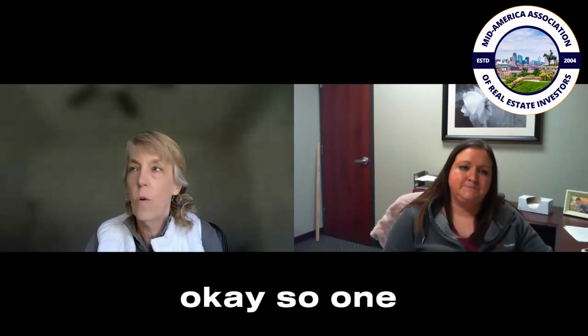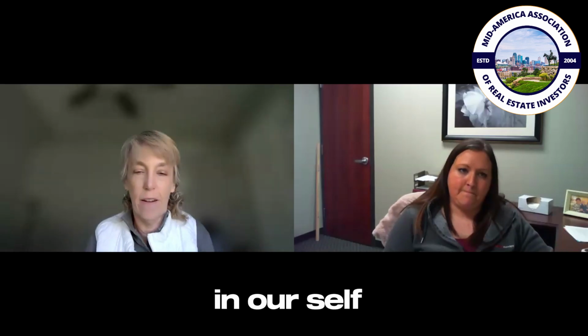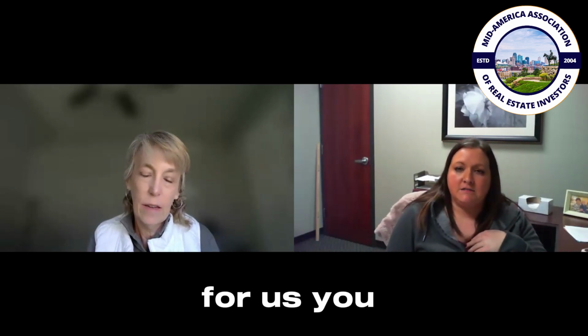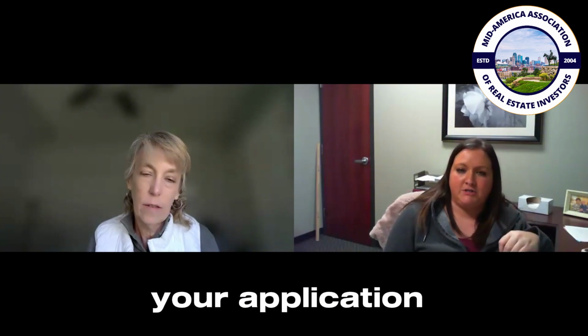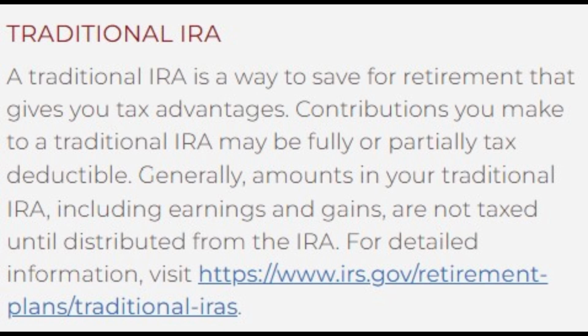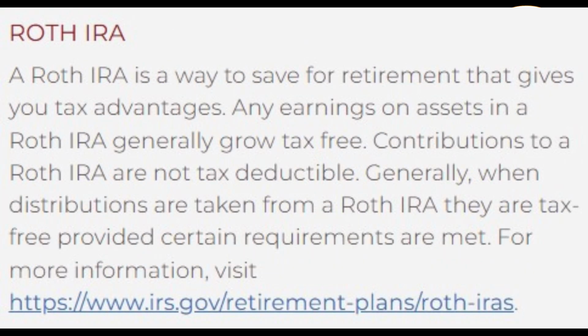Okay. So one of them is real estate. How do we buy real estate in our self-directed IRA account? Really, it's super simple. Basically, you would complete your IRA application to open your account. The biggest is to decide what type of account you want to have your investment in, whether it's a traditional IRA, Roth IRA, or a SEP IRA.